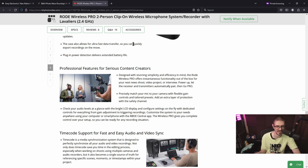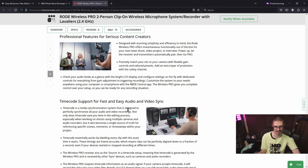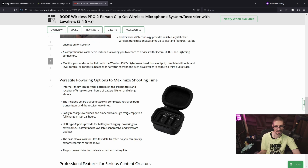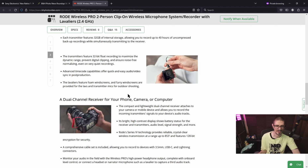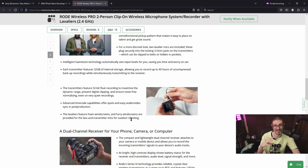I haven't personally picked up any of these wireless microphone systems, but if I were to pick one up, it would definitely need to have the internal backup recording on the transmitter. I just wouldn't trust wireless microphone stuff without that. So it is very nice to see that most of them are transitioning to that technology.